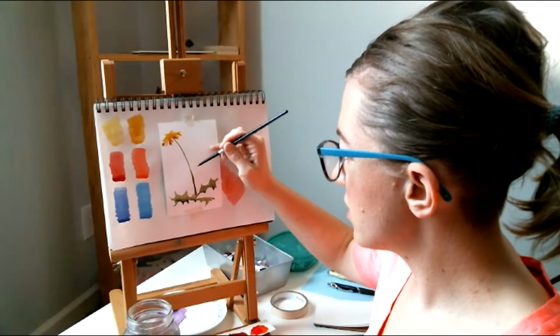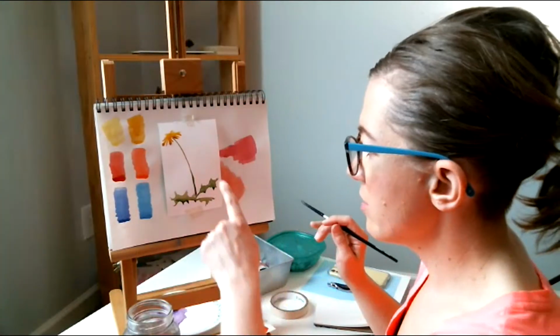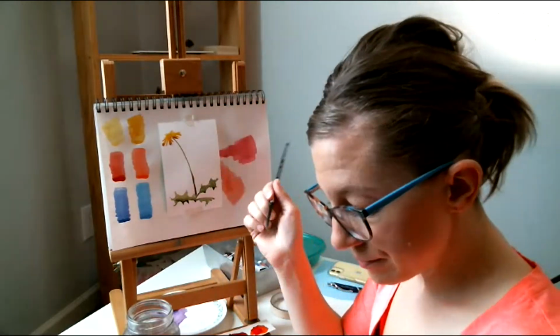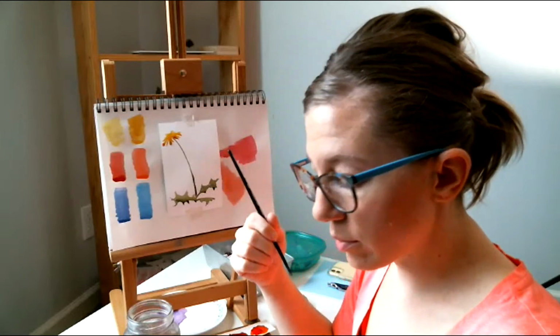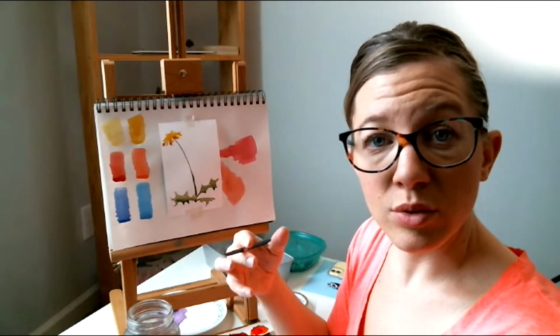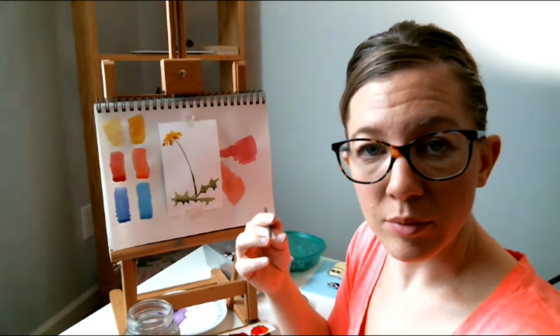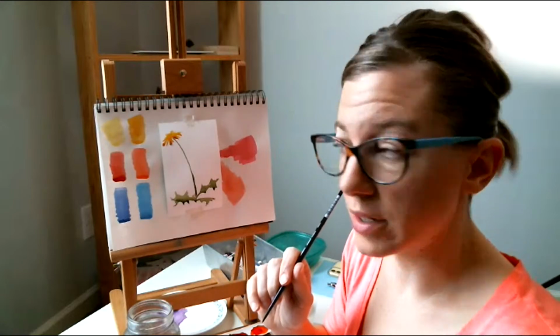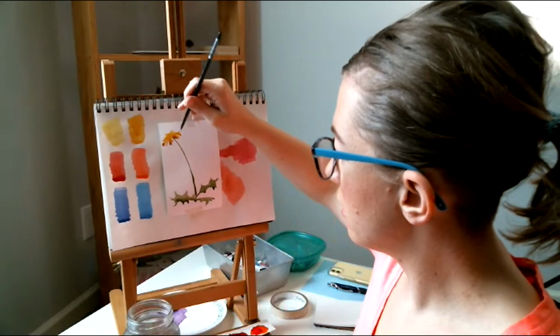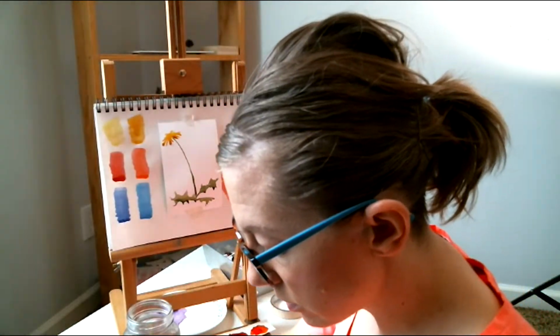Okay, so Dusty, for instance, if I needed to add, now that my stem is pretty dry here, and if I saw a shadow on that side, this is where I would go back and maybe fill in my brush with a little Payne's gray or an ultramarine, something really pigmented, not a ton of water in it. And I'd just quickly do a shadow on that side.